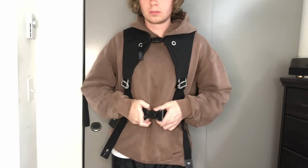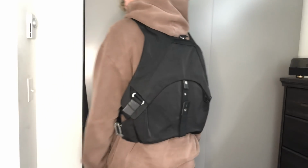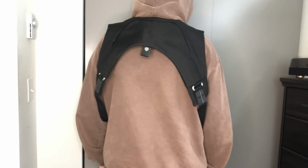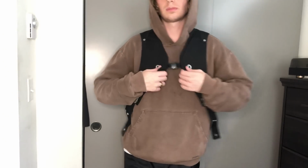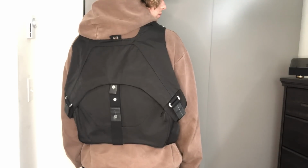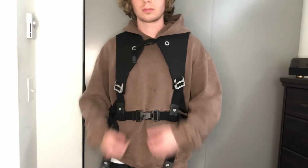It's a utility vest that doubles as a backpack. You can actually remove this back part here and it can just be a vest. It's super heavy. It can either just be a vest or it can be a backpack plus a vest. You can actually put things in here if you wanted to, but I usually keep it together. If you remove it, it just takes away this giant back piece.